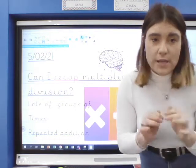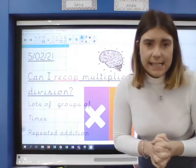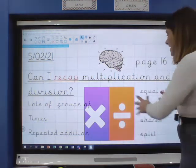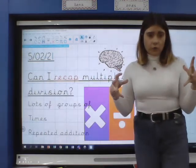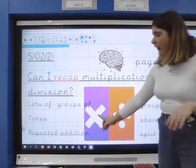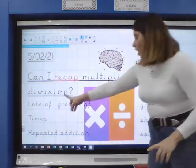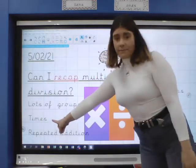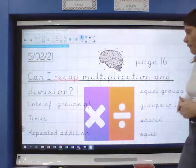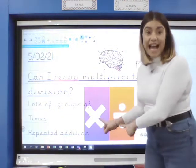So I know this is learning last week, Year 2, that you found quite tricky. We need to have our maths brains on, our maths hats on, and we are multiplying and dividing today. So we've looked at fractions this week, which is like division because you've been dividing whole numbers and whole shapes into equal parts. So let's have a look first at what multiplication means. So there are lots of different words for multiplication. There is lots of, groups of, times, repeated addition, because we're adding the same number over and over again, and we're making lots of and groups of the same number. We're making the same number lots of times.